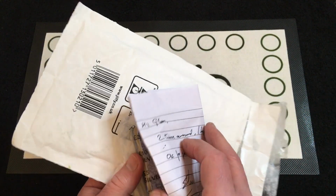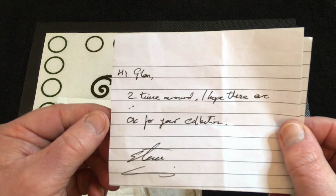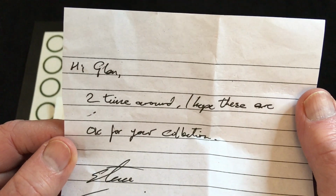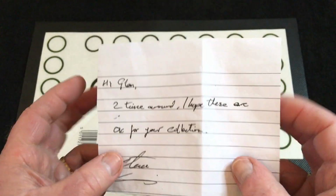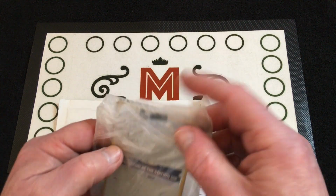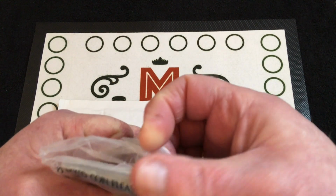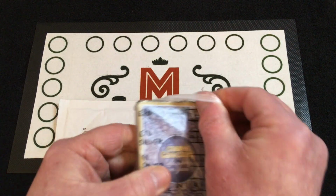So we've got here a few more cards here. I think this has come from Steve. So hi Glenn, second time around. I hope these are okay for your collection. That's Steve at Buccscoin, who, if you can remember, he must have misread my note and he sent us the ones that I already had. So let's have a look, see what we've got here. Actually, it was already open.